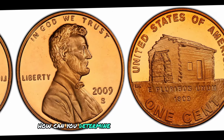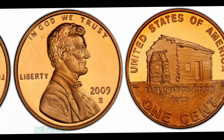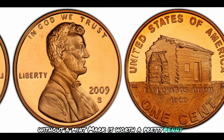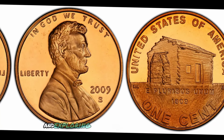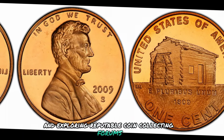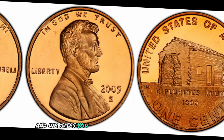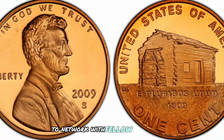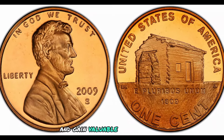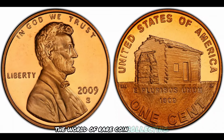How can you determine if your 2009 Lincoln penny without a mint mark is worth a pretty penny? The best way to start is by conducting research online and exploring reputable coin collecting forums and websites. You can also reach out to local coin shops or attend coin shows to network with fellow enthusiasts and gain valuable insights into the world of rare coin collecting.